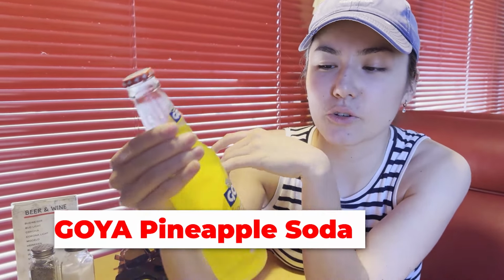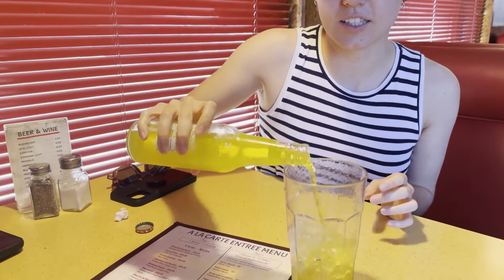Again, per suggestion of our waiter, they recommended this pineapple soda. It's made by this brand called Goya. I've only seen them make beans and stuff, but I guess they make drinks too, so we're gonna try this out. It's extremely yellow. I think the only other time we've had a drink this yellow was in Peru, so it should be interesting. Alright, I'm gonna put it in the cup first, get it with some ice. Just try a little bit to start.